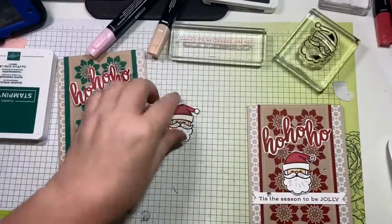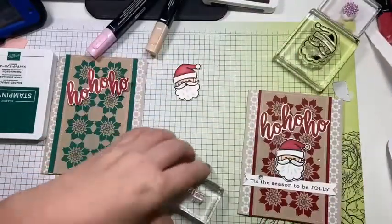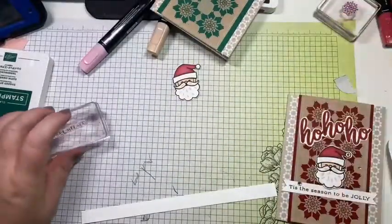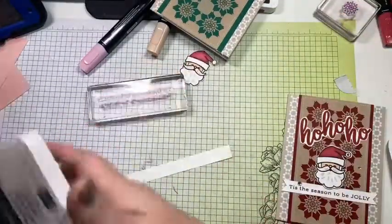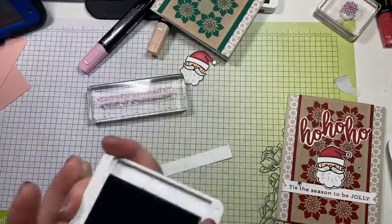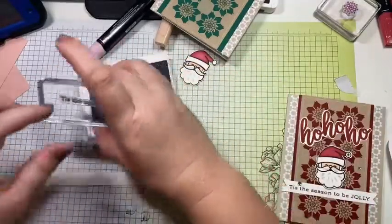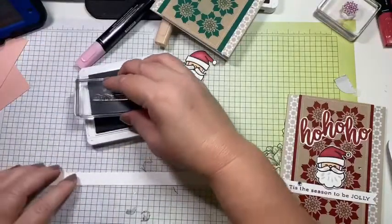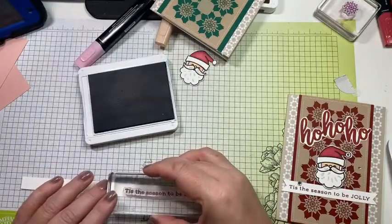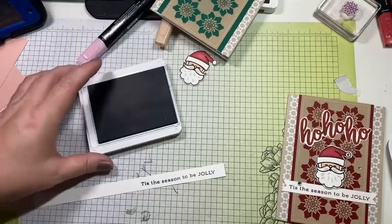All right, there's Santa. So the only thing that we have left to do is our little sentiments, and then put the card together. I'm going to move this guy so I don't end up in the ink, which is what I always do. I always end up in the ink. You got it too, Kathy? Woohoo! All right. We should get a little paper pumpkin club going here where we share our alternatives. Okay, so I'm just gonna stick it down just like that. 'Tis the season to be jolly.